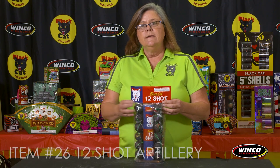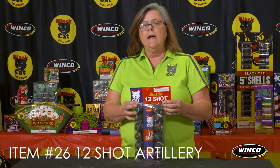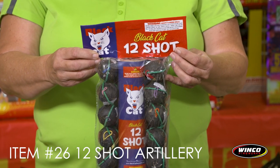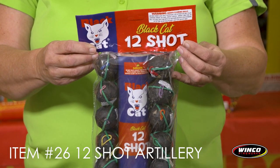This is number 26 on your list. It's the Black Cat Bag 12 Shot. It comes packed 12-12, and the suggested retail is $17.49.